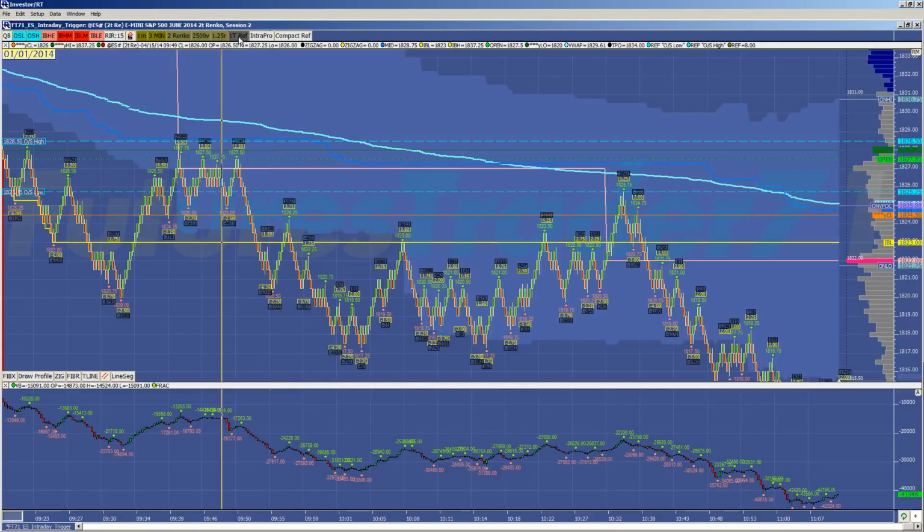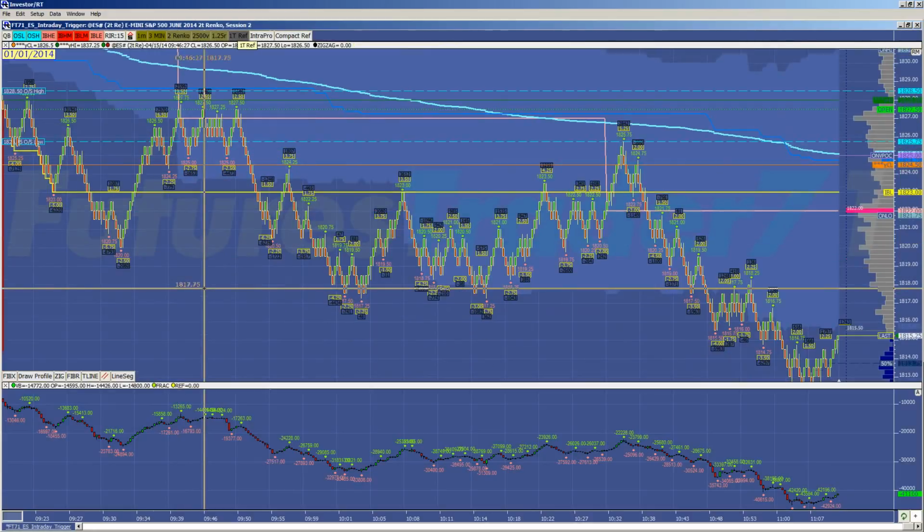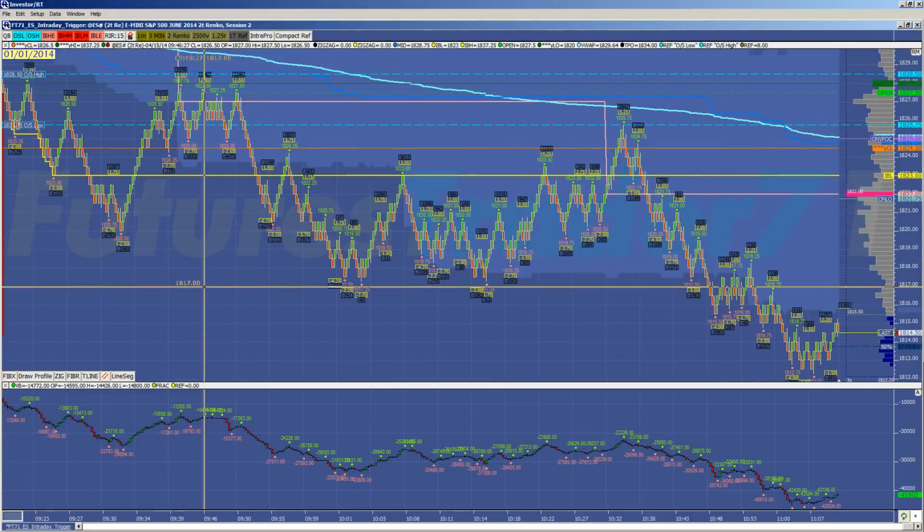So to me, being able to scale some of the position off and then hold a runner gives me that edge. And if I get stopped, yes, I do get stopped on more size because I'm all in and I'm scaling out. So I'm giving up 28% on the target, but if I get stopped, I'm getting stopped on the maximum size possible.